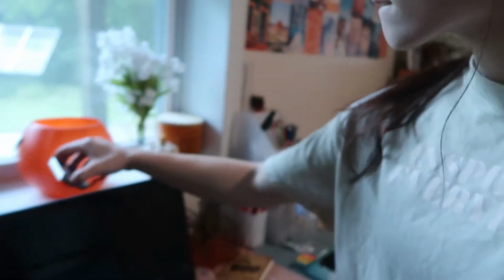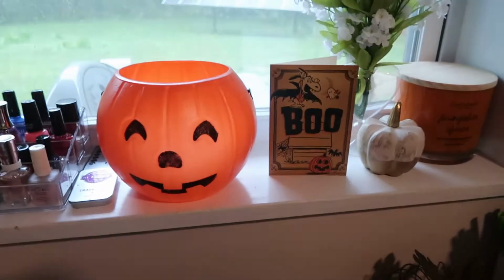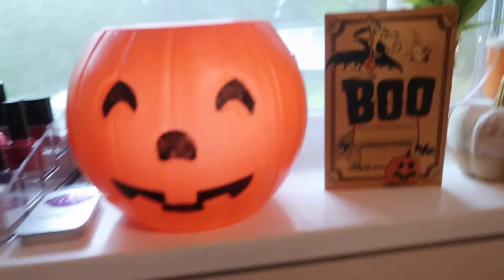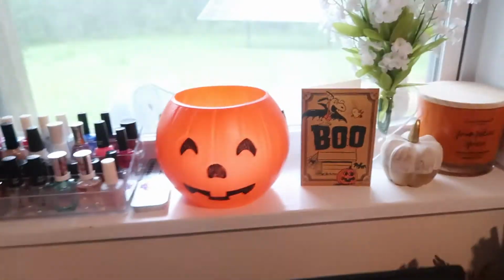Totally forgot to take you guys with me. You would be clueless. But I think I'm going to put it over here and maybe move some stuff. I'm going to put my little card right here. So cute, you guys, look at this. I need a spooky computer screen background, so we'll work on that.